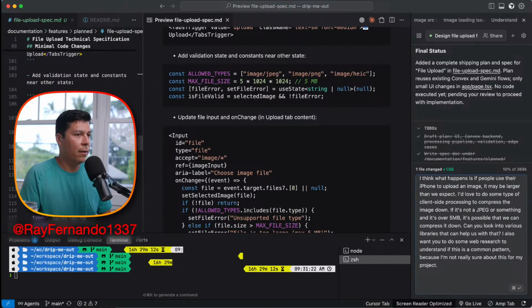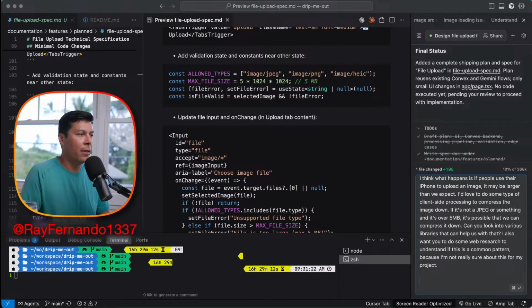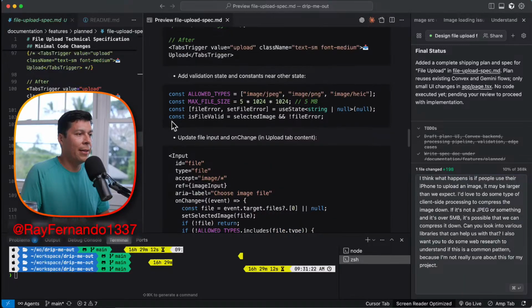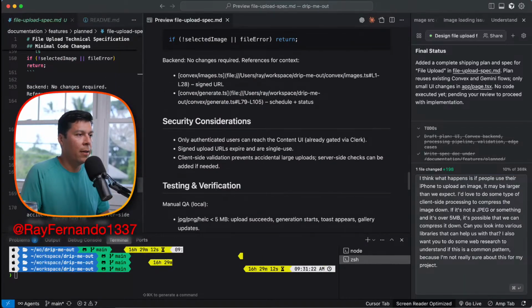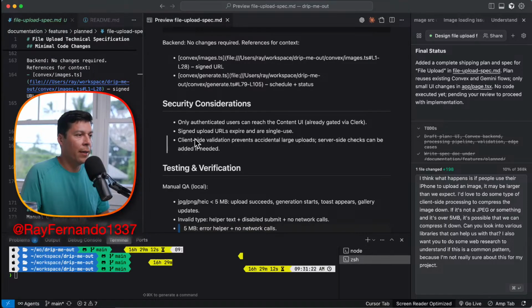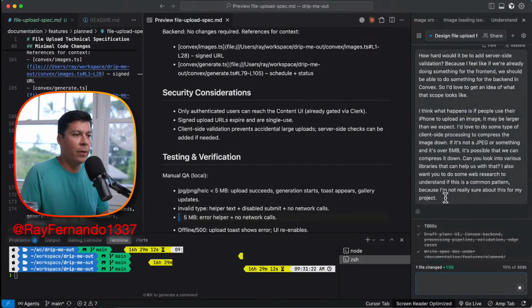Interesting. It's a slight omission, but I always integrate Bunny CDN uploads. Oh, that could be interesting. Yeah, Convex has that stuff built in for the file uploads. So I'm really curious to see what can work here. So only authenticated users can sign in. Okay, so let's just go ahead and see if I can do something with this.